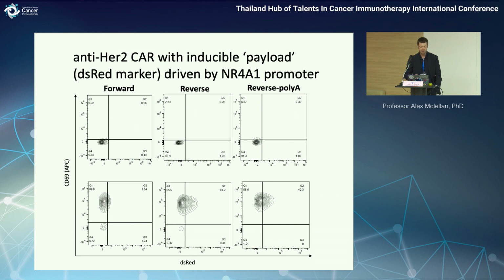So, using our favourite auto-inducible promoter, which I'll now reveal is NR4A1. I didn't reveal that in July, but we're close to publishing it, and I don't think we can patent this, so there you go. Payload delivery there. A forward direction where both genes are facing forward, or one is facing backwards. This one seems to be the better one. Using a poly A will drop the titers of your lentivirus, and it gives you quite good expression, but we would choose this setting here, a reverse direction for the inducible payload.